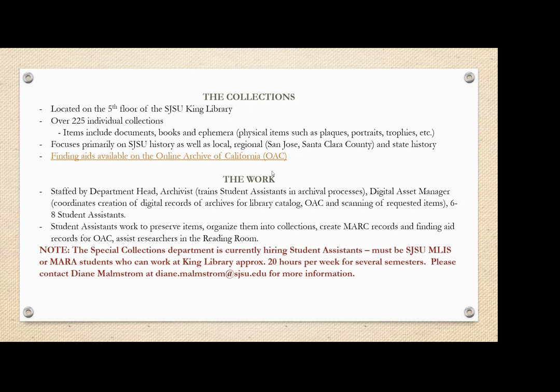We keep our finding aids on the Online Archive of California, and the link there is clickable. It's also called the OAC, and that is a very large finding aid which brings together most of the archival information and finding aids from the UC system, plus a lot of other archives that are available all across the state. So say, for example, if you're looking for information on the Japanese internment camps, you can type that into the Online Archive of California and it will show you all of the institutions that have information, where it is, what it is, all the metadata about that information, and how you can access it.